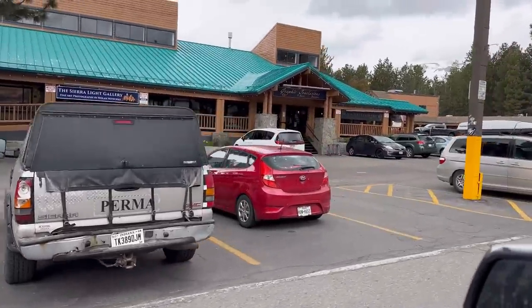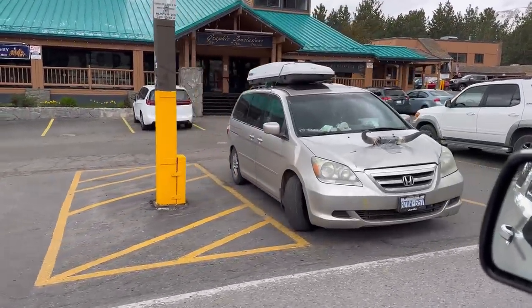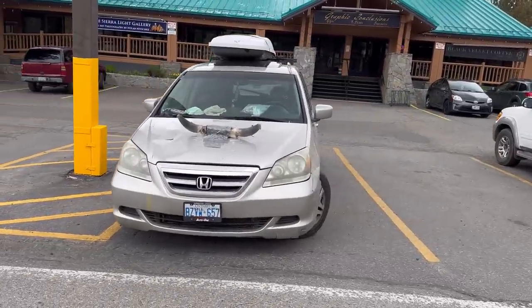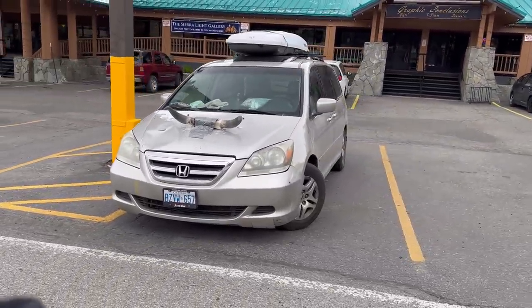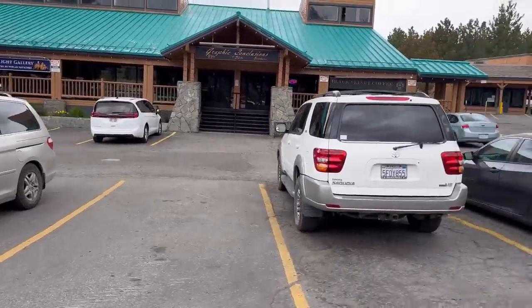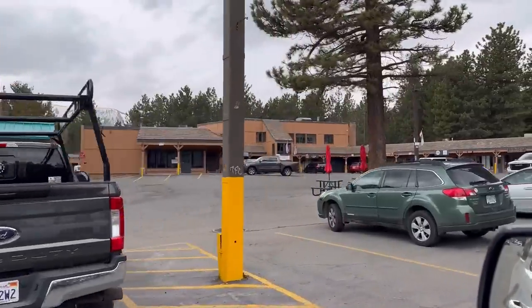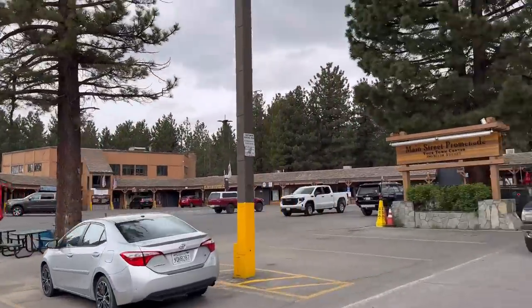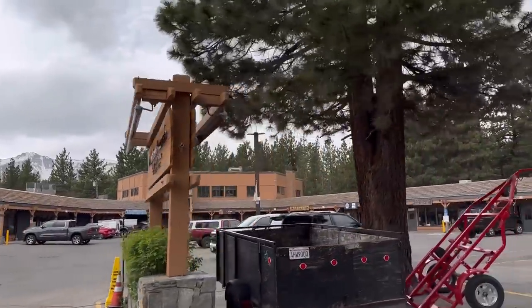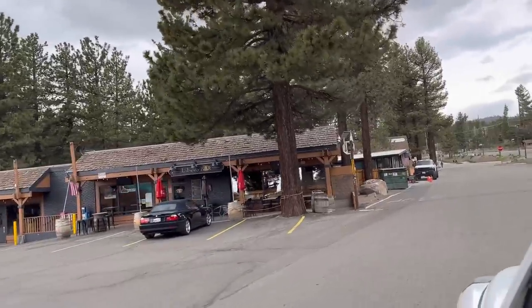So this, looks like this guy's car's been through it. Been through a lot with him. Got the horns going. That's pretty interesting there. From Ontario, huh? Yeah, I bet that thing's been through some war zones. This is the Main Street promenade here. Got the Liberty Bar there.